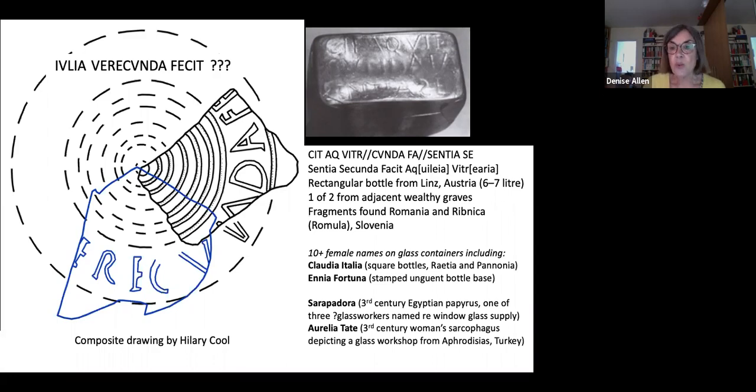But there are other women as well known on glass containers, 10 or more in the corpus of inscriptions. There's a Claudia Italia, whose bottles are found in provinces quite close to Aquileia. There's Ennea Fortuna on a stamped unguent bottle. And then Marianne Stern has published articles about a woman called Sarah Padora, who was involved somehow in window glass supply. And then there's a woman's sarcophagus from Aphrodisias in Turkey, which depicts a glass workshop, which may be something she inherited from her husband. So quite wide-ranging bits of evidence, and it's very nice that this Exeter piece fits into that background. We might have found another base referring to a woman involved in this trade somehow.